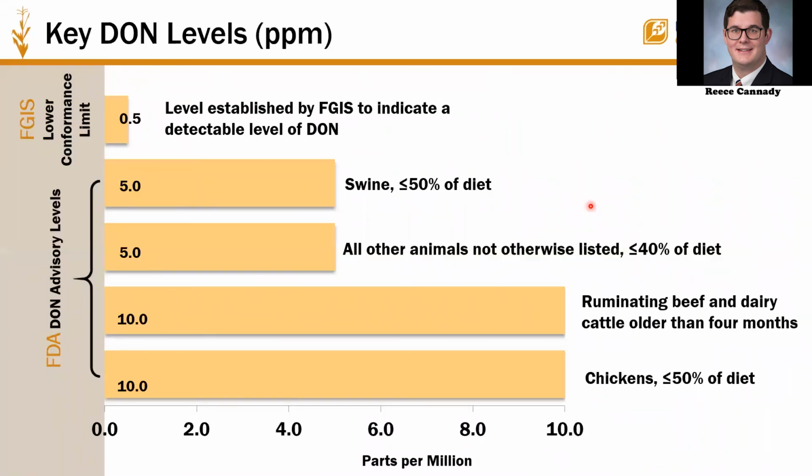So now looking at vomitoxin, or DON, swine being the most sensitive to DON, right there at 5 parts per million, and then ruminating beef and dairy cattle older than 4 months right there at 10 parts per million, and then chickens as well, anything less than or equal to 50% of their diet and less than 10 parts per million is acceptable.